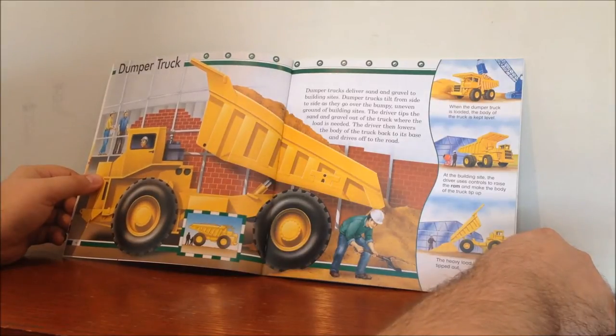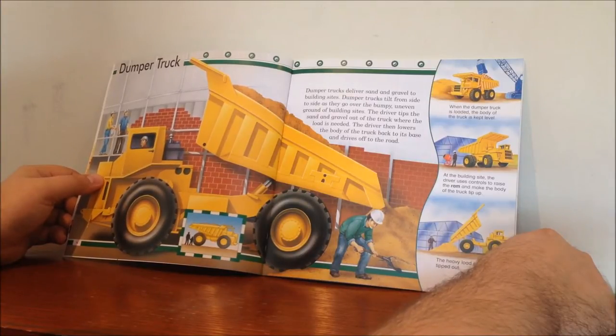When the dumper truck is loaded, the body of the truck is kept level. At the building site, the driver uses controls to raise the ram and make the body of the truck tip up. The heavy load is then tipped out.